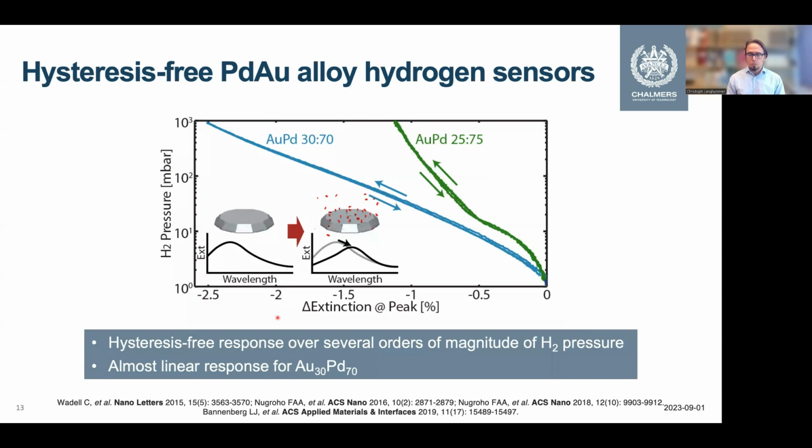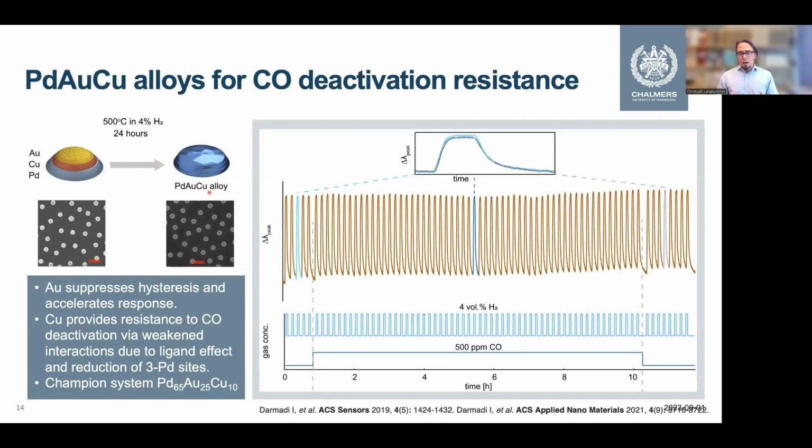Now, why these elements? Well, because it turns out if you mix palladium with 30% gold, you eliminate this hysteresis, this region where the sensor response would not be well defined, and you obtain an essentially linear response over multiple orders of hydrogen pressure, which is, of course, very beneficial for a sensor because now each optical signal position will correspond to one single hydrogen pressure in the surrounding of the sensor. Forming alloys, it turned out, has other beneficial aspects.